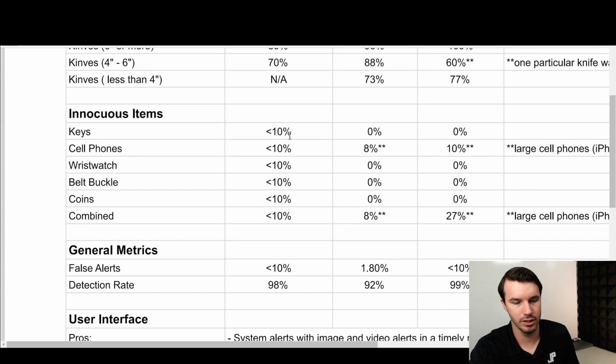So all of these were required at less than 10% detection. On most of these, they got 0, right? It performed perfectly, didn't detect any of it. The big problem here, what it looks like, is cell phones. And we also have the combined, but because the only thing that they detected out of all of these was cell phones, pretty much what's contributing to that combined score is the cell phones, right? The other things aren't necessarily what is detecting here, especially on this first one here, 8%, that is pretty much all the cell phone.